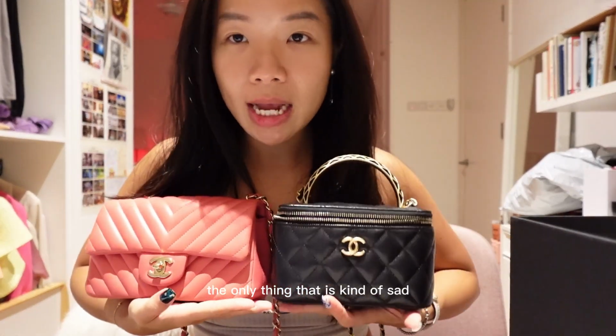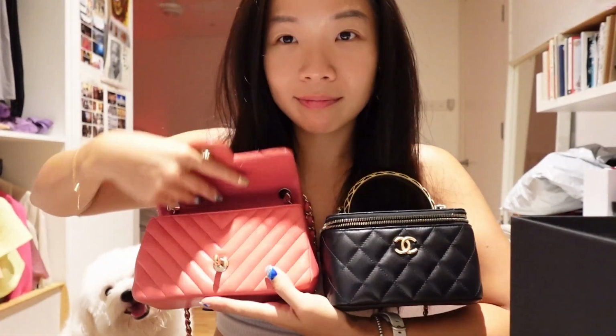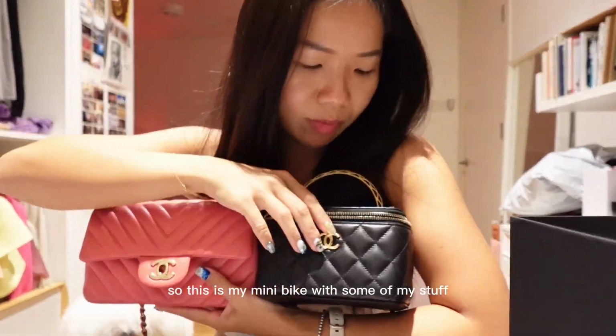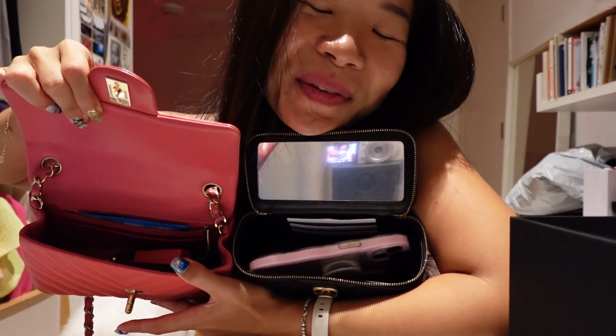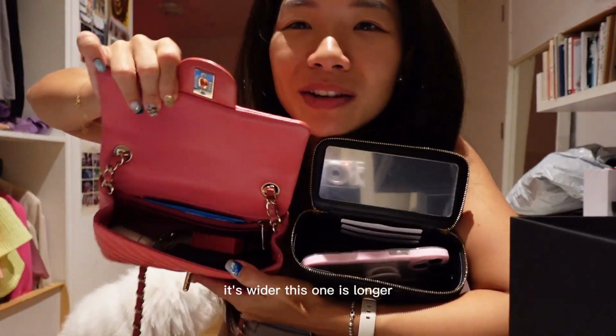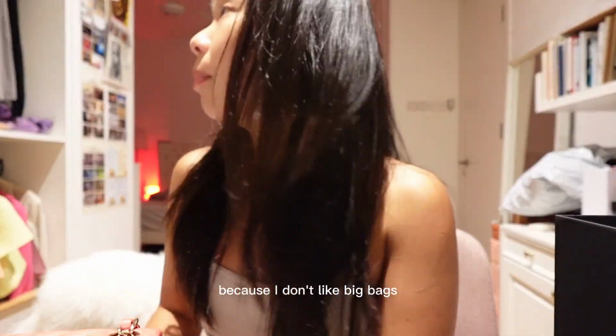The only thing that is kind of sad is that I can't double up the straps, but I can do that with the mini. Oh yeah, it's so cute. So this is my mini bag with some of my stuff. See, it's kind of the same. The vanity case is wider. This one is longer. I don't like buying big bags, big leather bags.